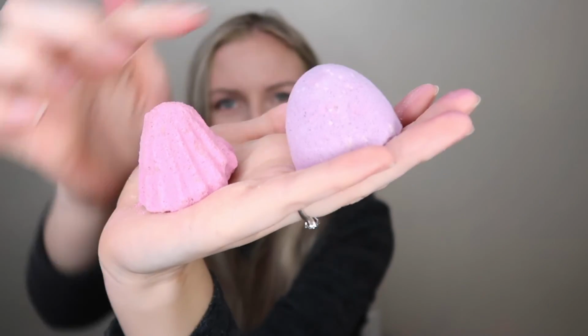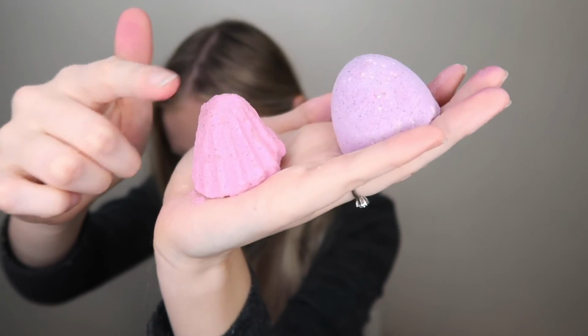Again, really interesting in terms of the concept. I definitely prefer the Comfort Zone smell over the Sugarplum one. The Sugarplum one is like a sweet plummy smell, whereas the Comfort Zone is that berry smell that is very familiar to Lush products. But yeah, really excited to try these ones, and they're going to be so different. And here are those 2. So this is the Sugarplum one, this is the Comfort Zone.